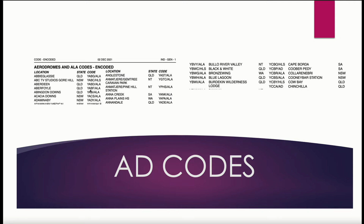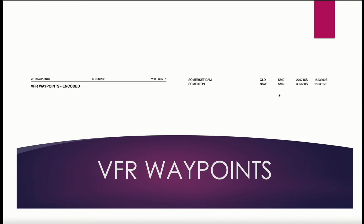It also goes the other way. So if you had YBVY, what the heck is YBVY? Well, you can go to the Aerodrome ALA codes, look up YBVY, and it'll tell you that that's the Blue River Valley ALA. Okay, very, very handy. Or what is YWBH? You can look up the information here and it will tell you in there in ERSA.